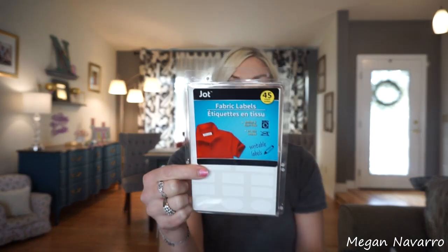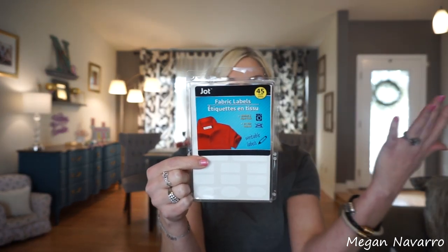I don't know about you guys, but I write my daughter's name in shirts and pants sometimes if she is going somewhere where I worry that they might get lost or anything like that. And I sometimes also like to try and resell her clothes. And if there's her name written in any of them, they never take it to try and resell it, which I totally understand why. But that's where this will come into play. If this works, you just write the name on it, stick it in the shirt, and you're good to go, and you don't ruin the shirt anymore. It says it's washer and dryer safe, no iron needed. So it sounds pretty dang amazing.